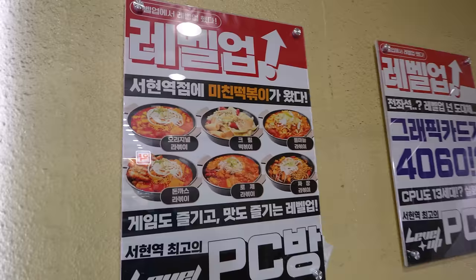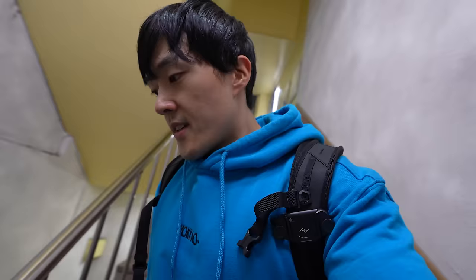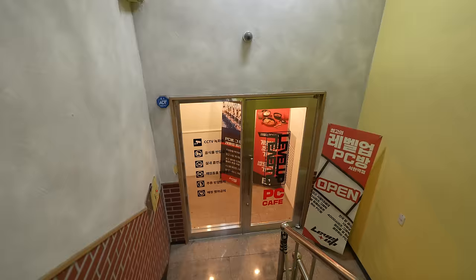Level Up PC Cafe. They're advertising their food too. Wow, that looks really good. All right, it's in the basement level. This is pretty exciting.